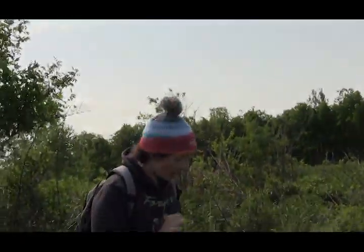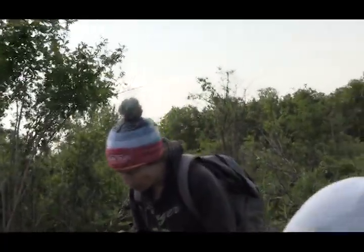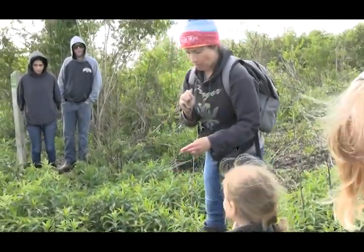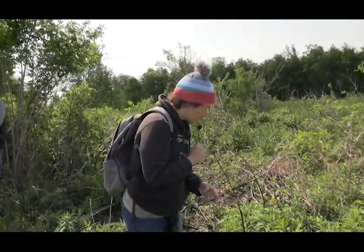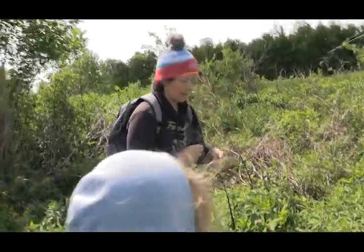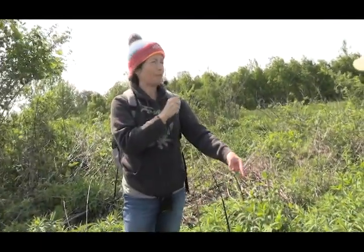So I want to show you some goldenrod. We have goldenrod growing here. And what's nice about where it's growing is that it's growing near a species of sunflower, which it can be mistaken for. This gives you a good idea of how good you need to be at ID when you're thinking about foraging. So these two leaves are from two very different plants.